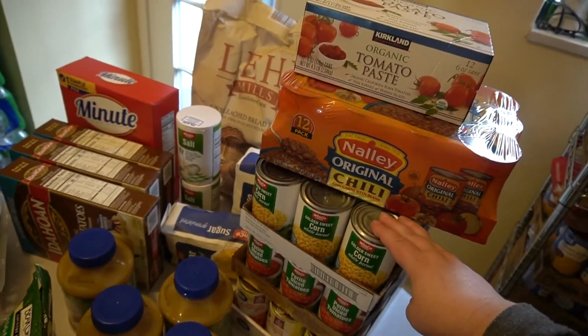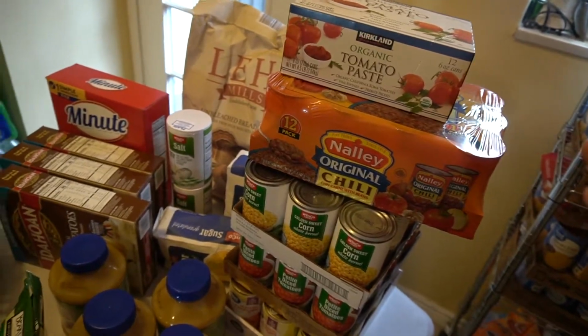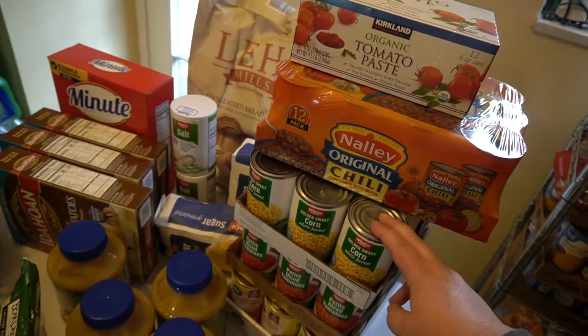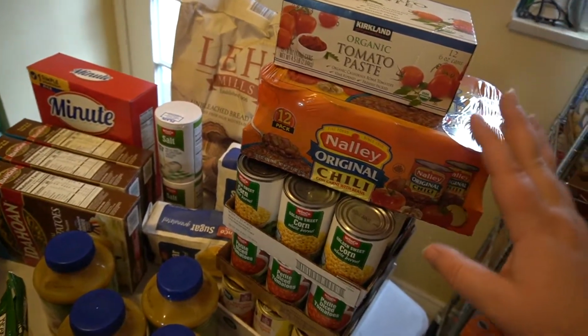But these are also just so much more shelf stable. If the power goes out, I will likely lose everything in my freezer. But the canned corn has got a 2-year shelf life from when I purchased it. And so I do that with the canned corn.